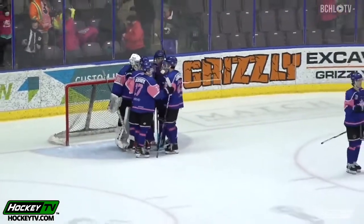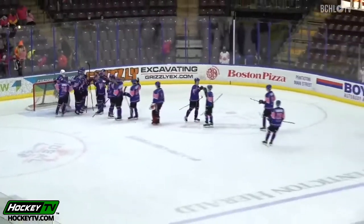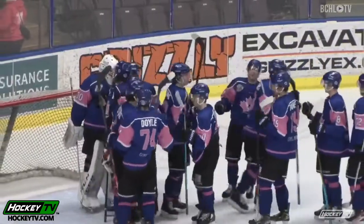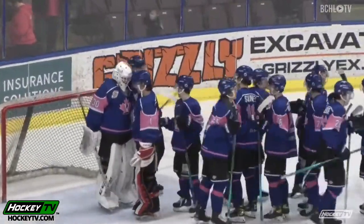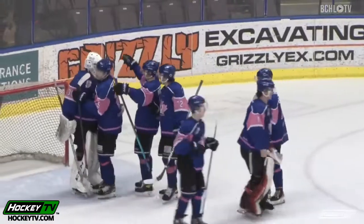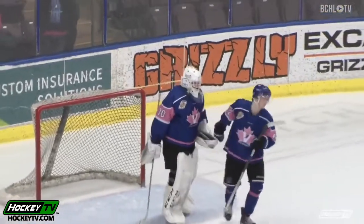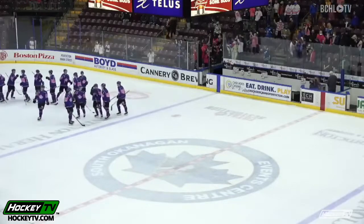The Bees sweep the season series over the Smoke Eaters. 8-2, the final score. Penticton has won their 7th game in a row and their 39th game of the season. 4 power play goals, 2 goals for Luc Wilson in this hockey game. And the Bees come away victorious, 8-2, the final score from Penticton. A dominating effort by the Bees tonight to fend off the Smoke Eaters here on this Saturday night at the SOEC.